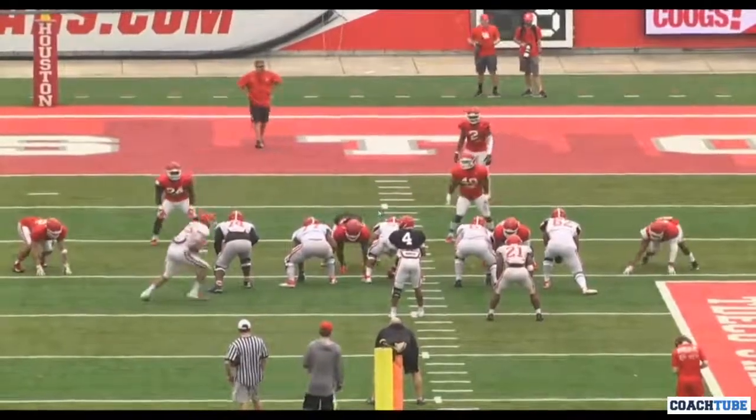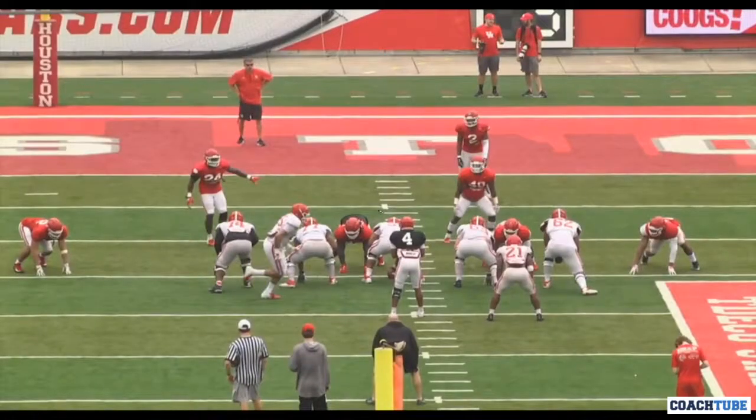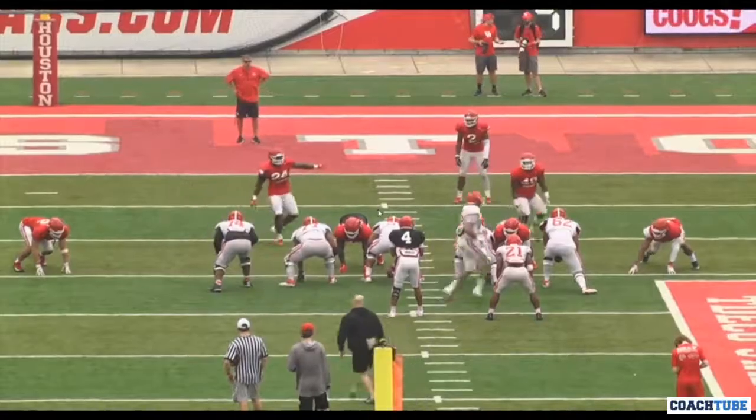You know, another coaching point is you got to be careful about cheating this too far out. You know, and we've ran into that. They want to get to the sideline pretty quick, so they will cheat their alignment out a little bit. And that's a key for the defense to be able to focus on that. So I like that alignment right there.